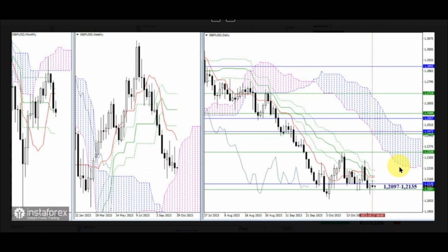Last week, the bears of GBPUSD failed to update the low of 1.2036, which was set in early October, so they kept working within the corrective area. Overcoming the monthly medium-term trend, 1.2135, entering the weekly cloud, 1.2097, and updating the low of 1.2036 are still the main goals in order to gain the upper hand on the higher timeframes.